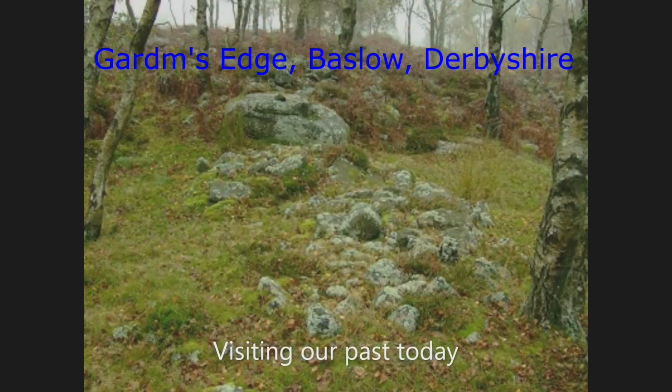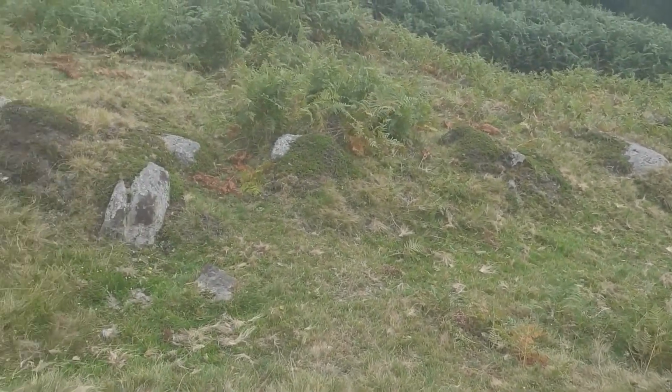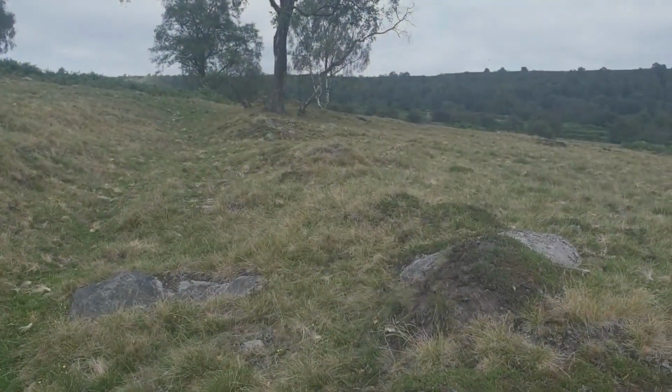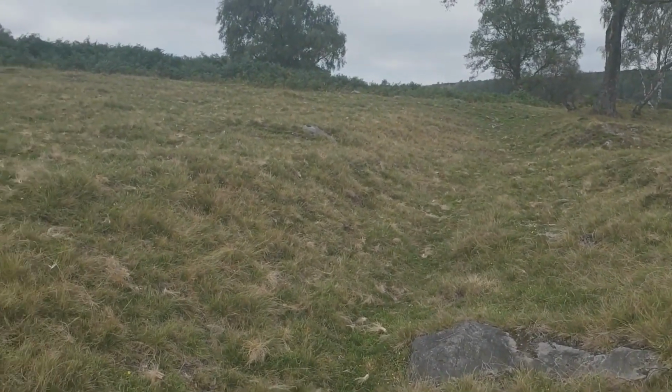Gardoms Edge, Baslow, Derbyshire. It's sited on an area of very early human activity, ranging from the Mesolithic rock art from up to 10,000 years BC to Iron Age roundhouses, and it was named after a blacksmith apparently from the Chatsworth estate.